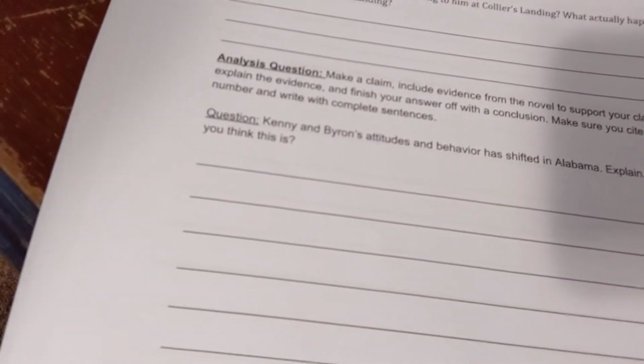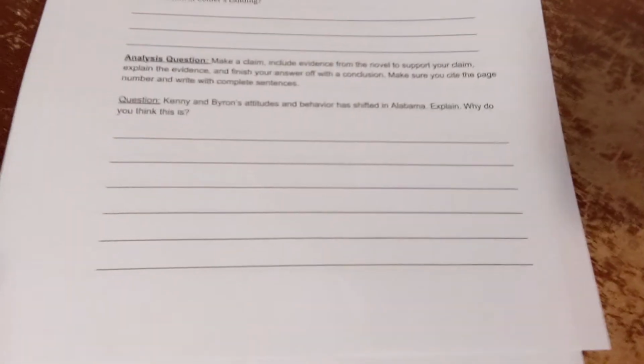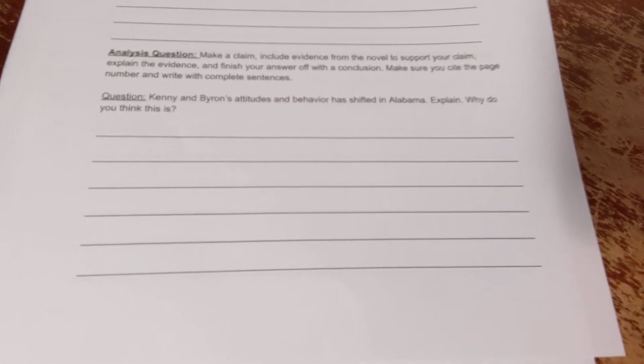Kenny and Byron's attitudes and behavior has shifted in Alabama. Explain. Why do you think this is? Okay, so I think, especially here the last 2 or 3 chapters, their experiences since they've been to Alabama have been very different, and their attitudes, I think, have been very different. So, kind of explain maybe how that's the case, and then why do you think that is the case?